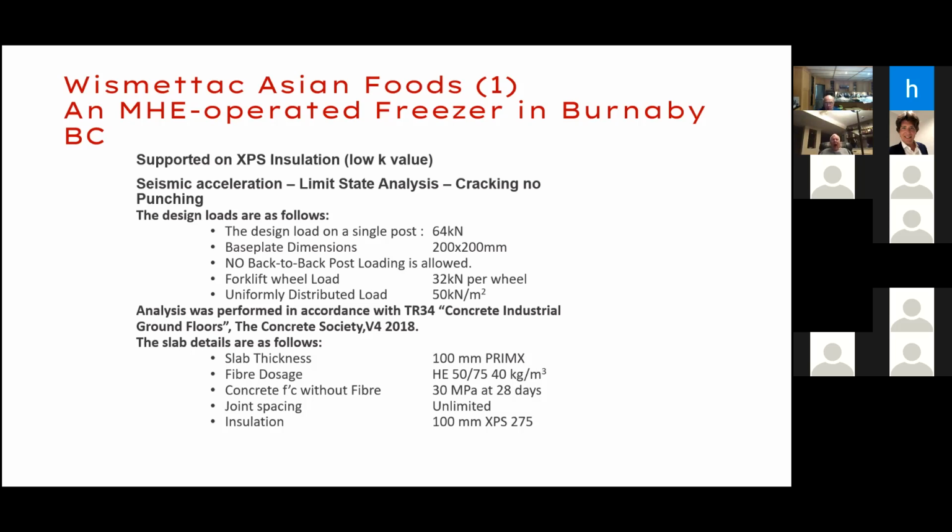And of course, the issue we have in British Columbia, as you do in some parts in Alberta, certainly in the Northwest Territory, is some seismic issues. So we performed the analysis. We didn't use ACI 360 in this particular case. We used a publication of the Concrete Society in the UK, TR34, which is a much more advanced document.